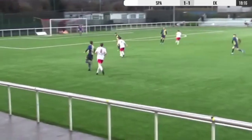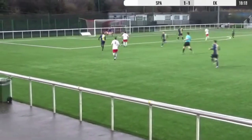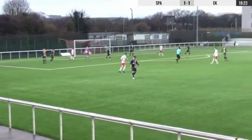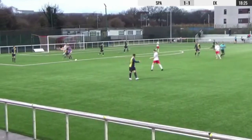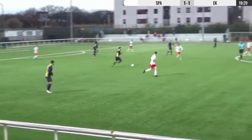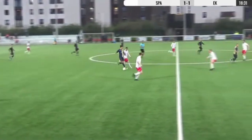Good chance here. And a chance here for Atkinson. Takes it onto his left foot, skips from left to right, however, just slightly heavy on his touch there, and the ball runs all the way through to Connor Brennan in the East Kilbride goal. But again, another opportunity there for Blair Atkinson to get the ball at his feet and drive at the defender, exactly what he likes doing.